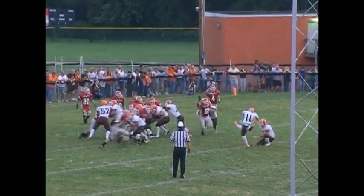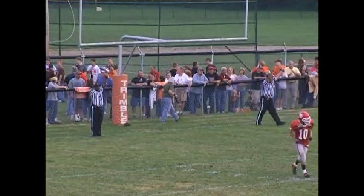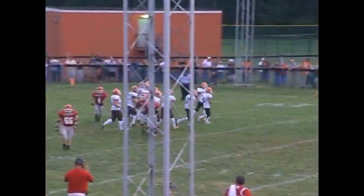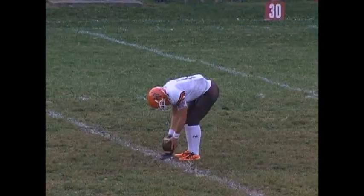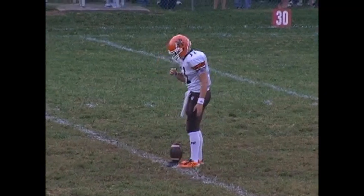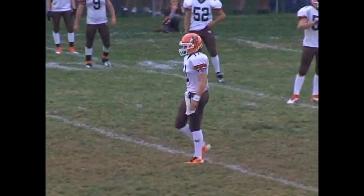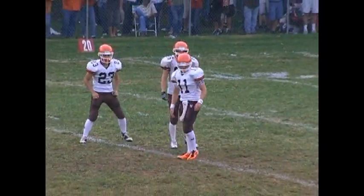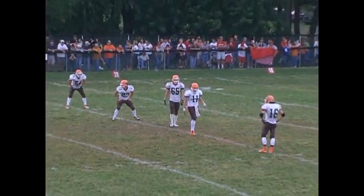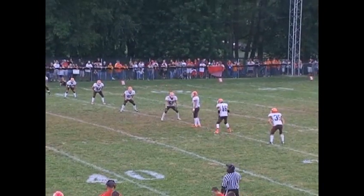Nice snap. The hold. Kick is up, and the kick is good. 11:06 to play in the first half, and the Buckeyes take a 14-0 lead. Nathan Dean will kick it away for the Buckeyes. Cyrus Jones back deep for Trimble, along with Connor Stanley and Austin Keith on the far side.